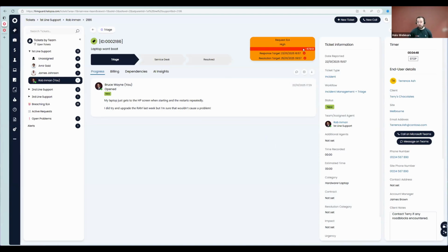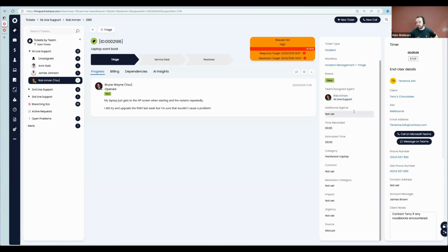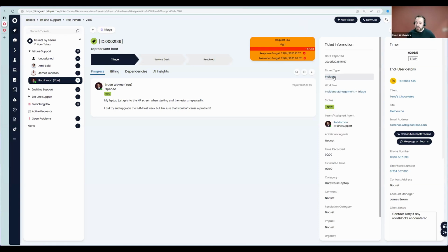We can see in this case, we are somewhat breaching our SLA. Hopefully yours don't look so red, but again, you'll be able to see the SLA and the priority. And as a combination of the two, your expected response and resolution target times and whether you have met them or not. And to the right-hand side of that, you have just some more miscellaneous ticket information. Who is the ticket currently assigned to? What type of ticket are we looking at here? What's its current status, etc.